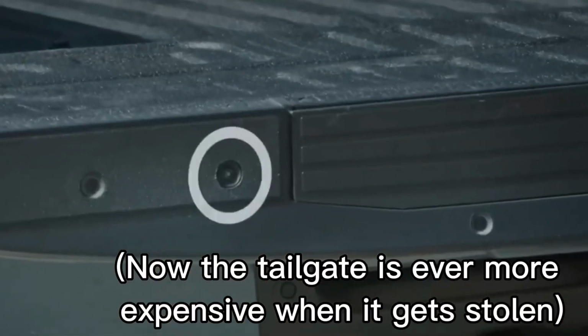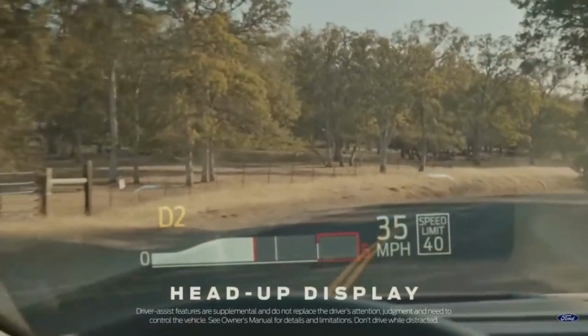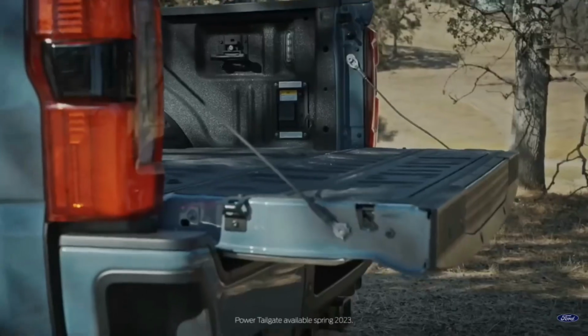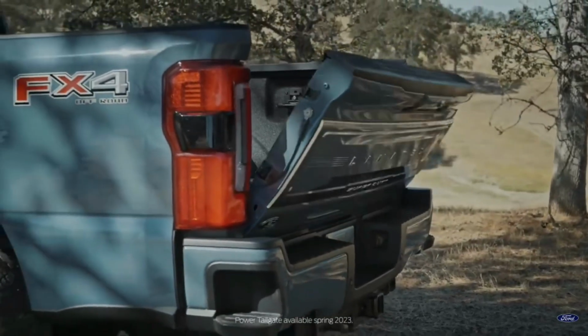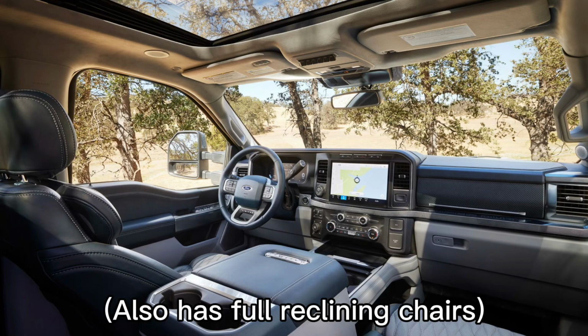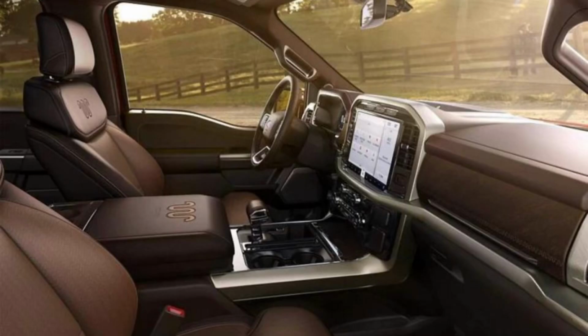If you look at some of the features, like it has a heads-up display now, something that was probably taken out of the old Need for Speed movie, and a power tailgate, which is probably useful. The 2023 Super Duty is quite nice, and it's probably the most luxurious Ford truck they've ever made, besides, I don't know, an F-150 King Ranch.